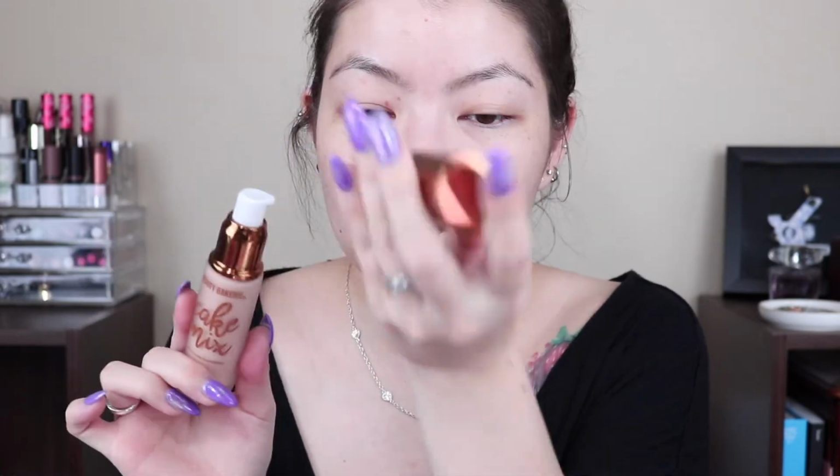This retails for $28 and you get 1 fluid ounce, so it's the standard size of any foundation. And also on the bottom here there's a little ribbon and you can slide it out. Now I really like this packaging. I like the bronze cap. This part is plastic and this part is glass. It's a nice little frosted glass. It has quite a bit of heftiness to it.